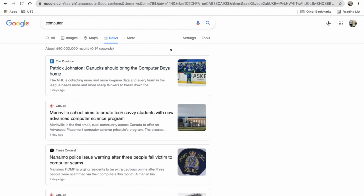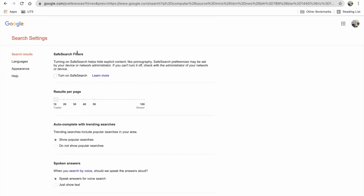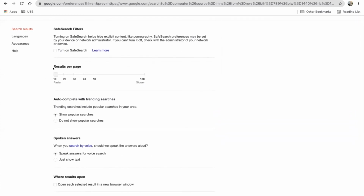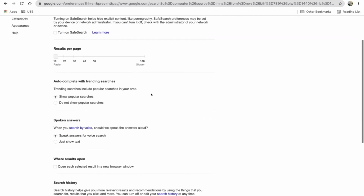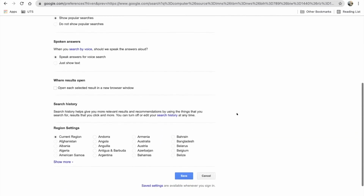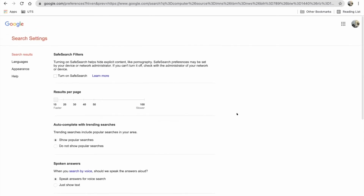So finally, I'm just going to show you search settings, which is just to the right over here of these sections. So if I just click on settings, a drop-down menu will come up and you're just going to want to hit search settings. And here you can turn on safe search. So this will remove explicit content from your search engine. And you can also change the results that you get per page. And so if you have, let's say 10, it will definitely load faster than if you chose 100 per page. And there are many other different customization options, but it's really just up to you about what you like.